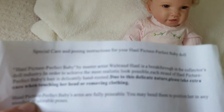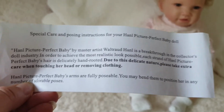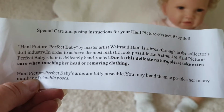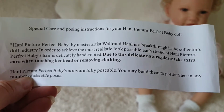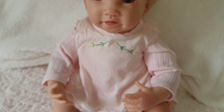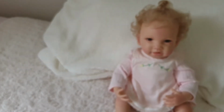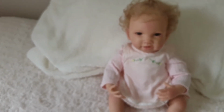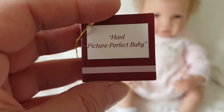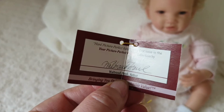And these are the instructions that came with the doll, and it talks about the doll looking very realistic for that time and how the hair has been delicately hand rooted and how to take special care of it. Here is the certificate of authenticity with the details of the artist. This little tag with the artist's signature was also included.